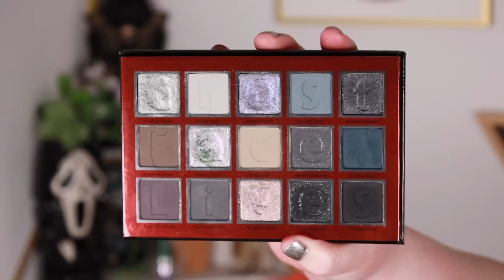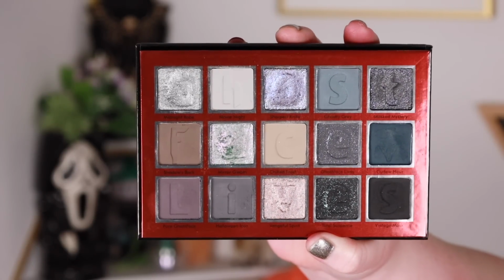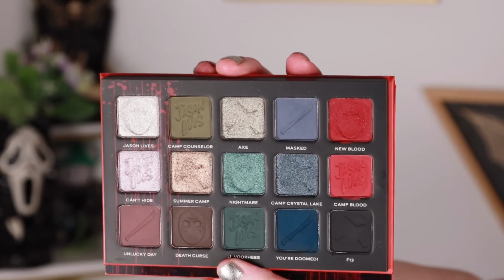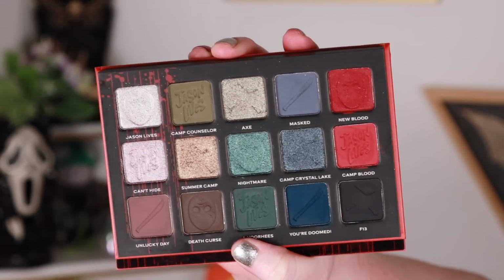Now this is kind of hard because I keep going back and forth because I really do love the Ghostface palette. But when I think about it, as much as I love it, the interpretation of Ghostface is an interesting one. In terms of color story, I think Friday the 13th just wins it for me because it makes sense to the franchise, specifically Jason Lives. I feel the 80s and I love it. And again, it just has a little bit of everything, which is what I love.